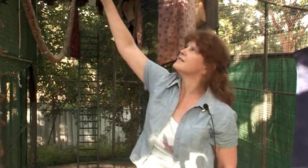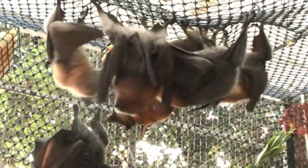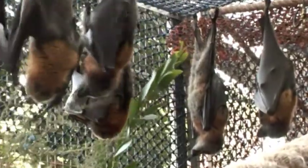Little babies here. This one came in with a wing injury. We've got this guy here who had problems eating. He had a problem with a constriction in his throat. We've got mums and babies over here. They're all fighting over stuff I've put up there for them. We've got a really old girl in the corner who's lost part of her wing membrane. I've also got some mother bats in here.